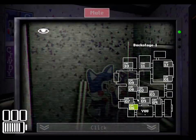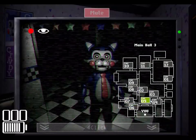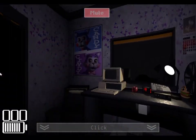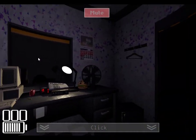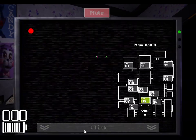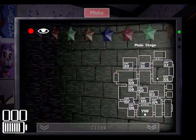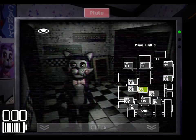Especially not around the staff. The animatronics seem to ignore you most of the time, you know, unless you come near them. Damn, and they just turn their heads and look at you. Like, as if you just told a bad joke. I don't know, it's kind of creepy. I get that a lot.